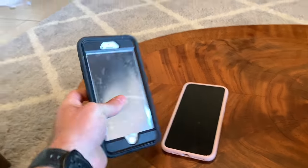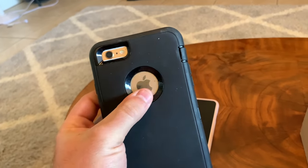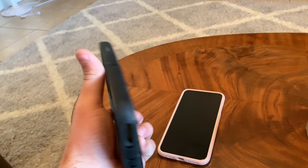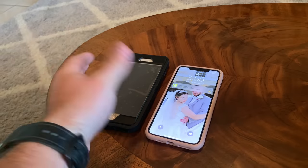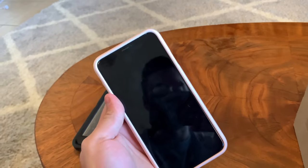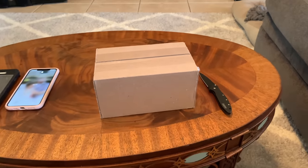All right. So this is the iPhone 6 Plus. This was my first iPhone and it's also in the gold. And I have it in this OtterBox case because this is kind of just our extra phone right now. We paid this off and we keep it just in case of an emergency or we need a second phone. So it's pretty big. And then here's the iPhone XS Max. This is the phone that we currently use and the one that I'm using to record right now. And then we're gonna unbox this iPhone 13 Pro Max.